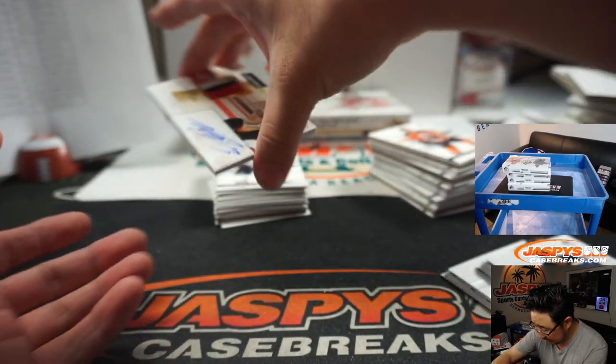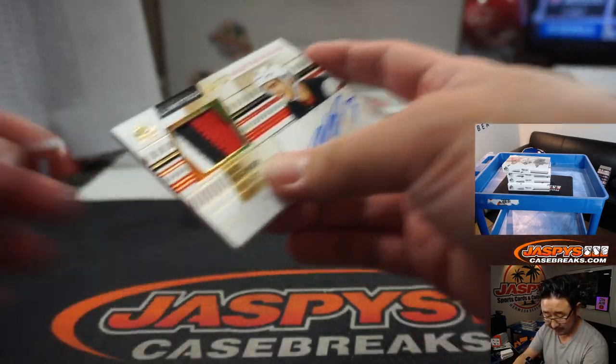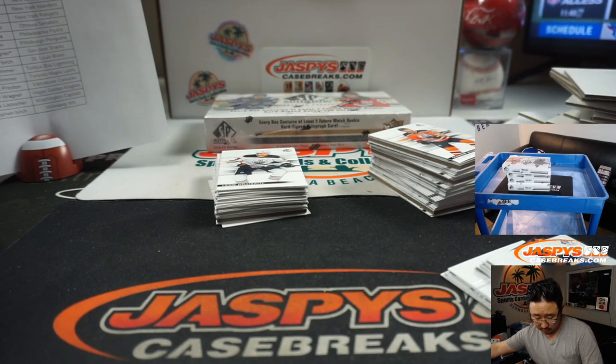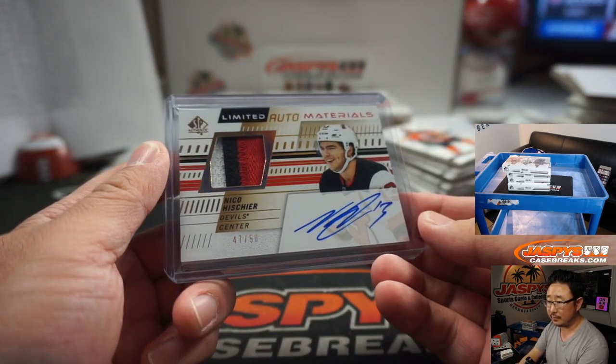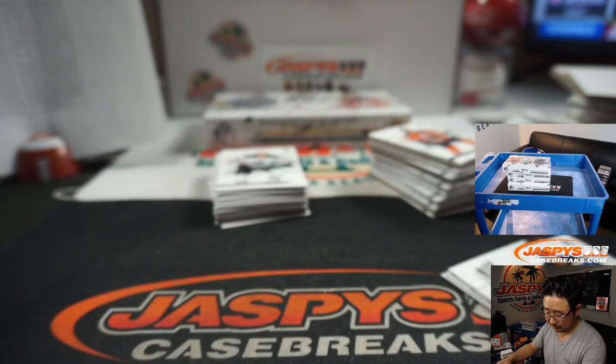And there's the second patch auto, Nico Hischier. I've heard of him. 47 out of 50. That will be for New Jersey, right? He's a Devil? Yes, he is a Devil. And that goes to Troy and the New Jersey Devils. There you go. Nice.